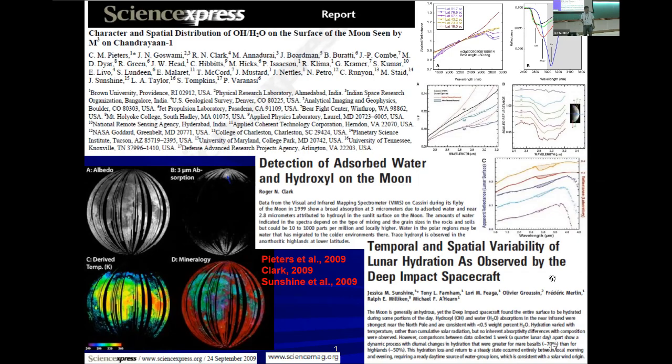Interestingly, they also obtained data at different times of the day, and they could capture time-of-day dependent variations in the strength of the water hydration features. That means it is basically loosely bound adsorbed material. When the surface temperature increases, the absorption band depth decreases, which means a loss of water is happening. And from the night side to the sunlit side, and from the equator to the polar or high latitude areas, there is a ballistic jump of the volatiles that is also recorded.